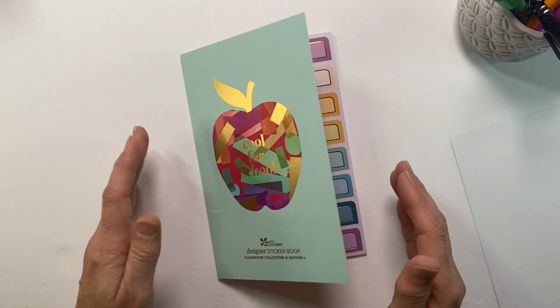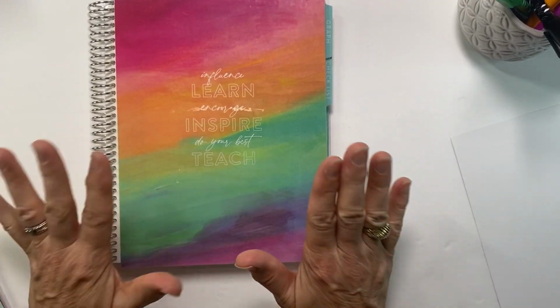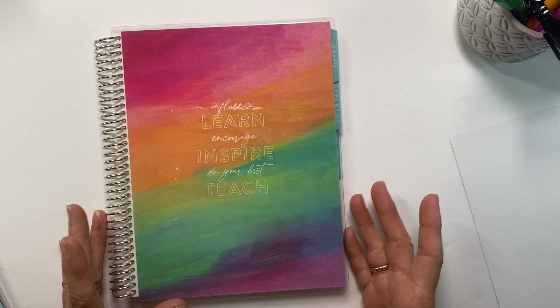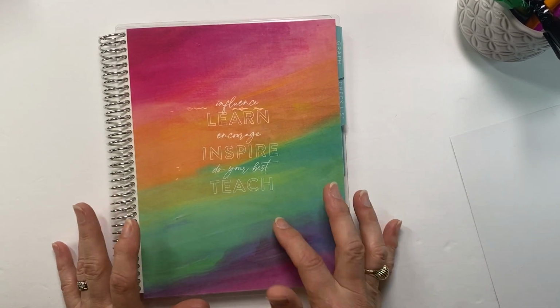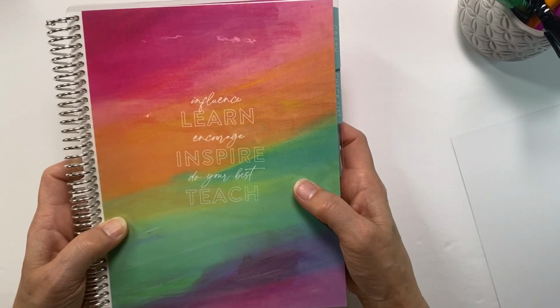So that is your Too Cool for School 6th edition teacher lesson planner launch sticker book. All right. Now I have one of my favorites. This is the 7x9 record book. It reminds me of the grade books that we used when I first started teaching, but I like making lists, and this is perfect for that. So this is a beautiful new cover.